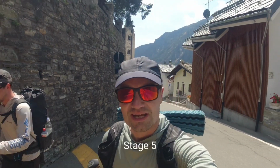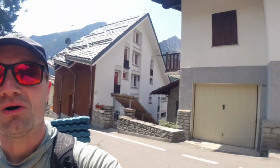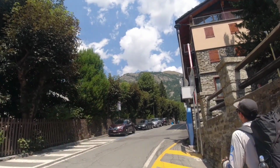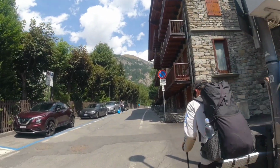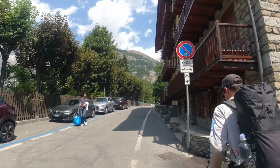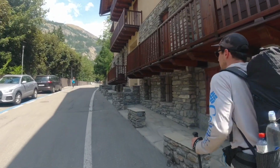And we're off, saying goodbye to Courmayeur, onwards on the Tour du Mont Blanc, up on the top of that beast. We've got 2.6 miles and 770 metres of climbing to do. It's going to be brutal. It's about 32 degrees, but it's got to be done.